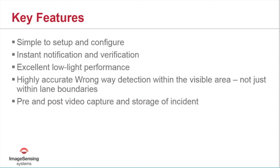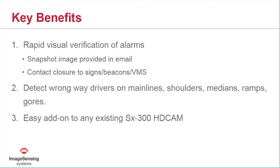So the benefits we're trying to get to is rapid visual verification. You know, we can provide a snapshot, send it out on email or text message, provide a contact closure immediately to signs to warn the driver so that they can take corrective action, perhaps send a pre-programmed message down to a variable message sign to warn oncoming travelers.